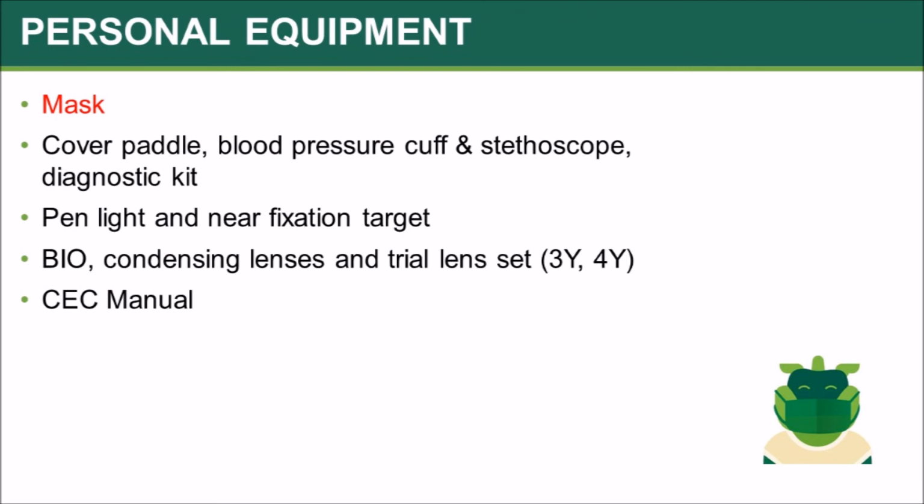In terms of personal equipment, you need to make sure you have a mask. We will supply one for you daily in terms of a surgical mask. You'll need to bring your cover paddle, your blood pressure cuff and stethoscope, and your diagnostic kit, a pen light, and a near fixation target. You will also need to bring a pen in order to record things with.